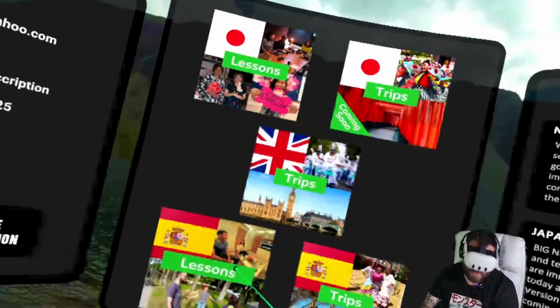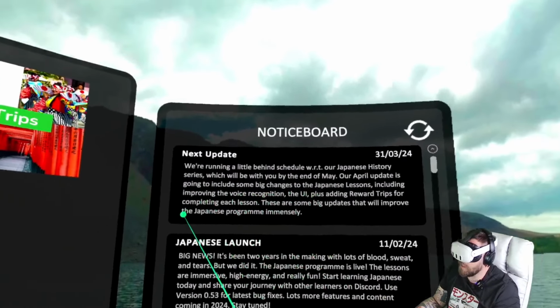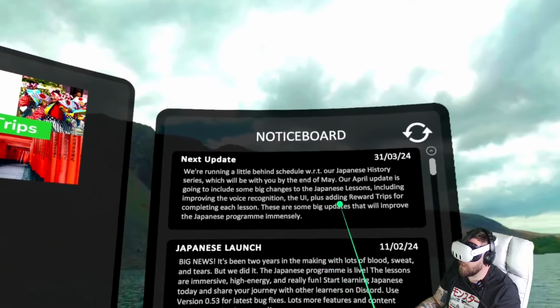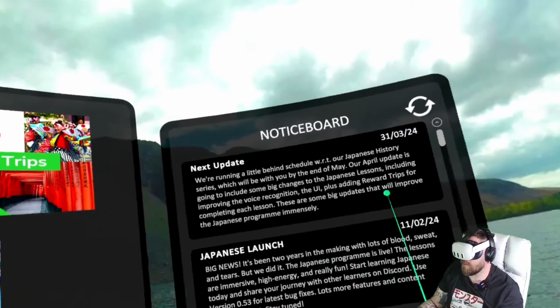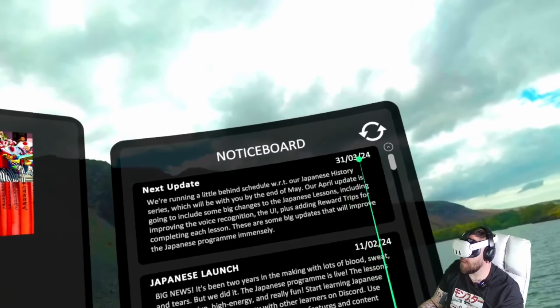I snuck a peek at the Spain ones. But look, you can kind of see here. Kind of cool. Improving voice recognition UI, adding reward trips for completing each lesson. Oh, that's cool. Some big updates and improvements. That's great. And this is fairly recent, the end of last month.